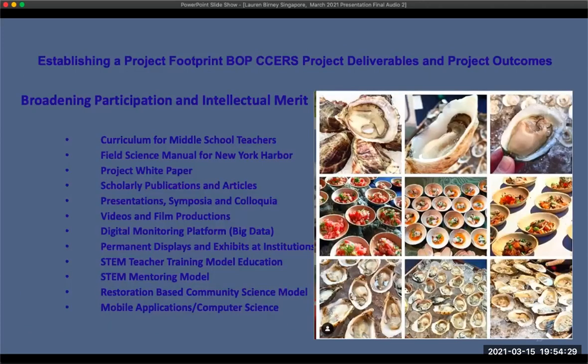One vital component of our work is the idea of being able to broaden the participation and share the work and research that we've done and the intellectual merit that comes along with these projects funded by the National Science Foundation. We have created curriculum for middle school teachers. We've created a field science manual that depicts New York Harbor. We have white papers, articles. We participate in colloquia. We have videos that are done annually to share our work.